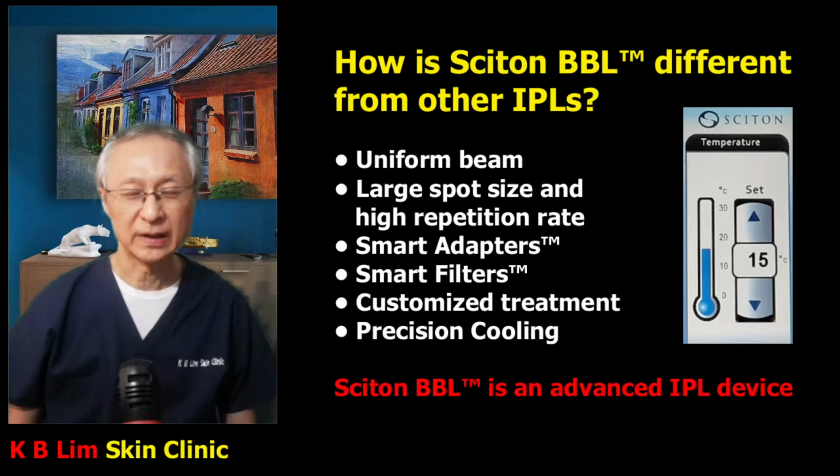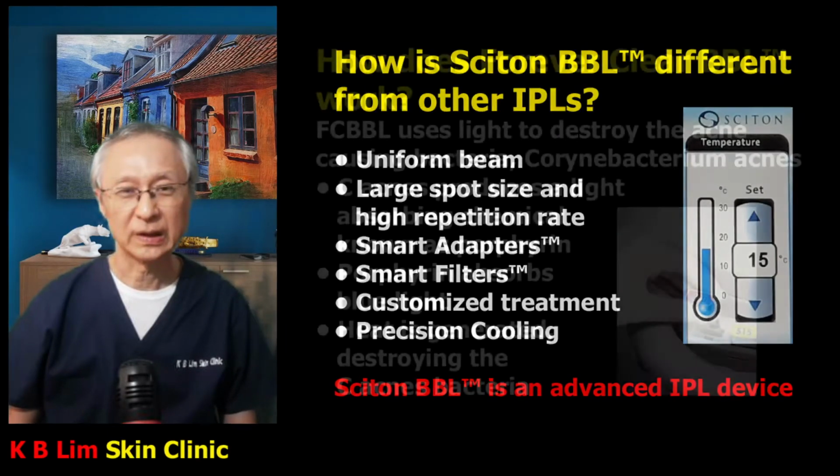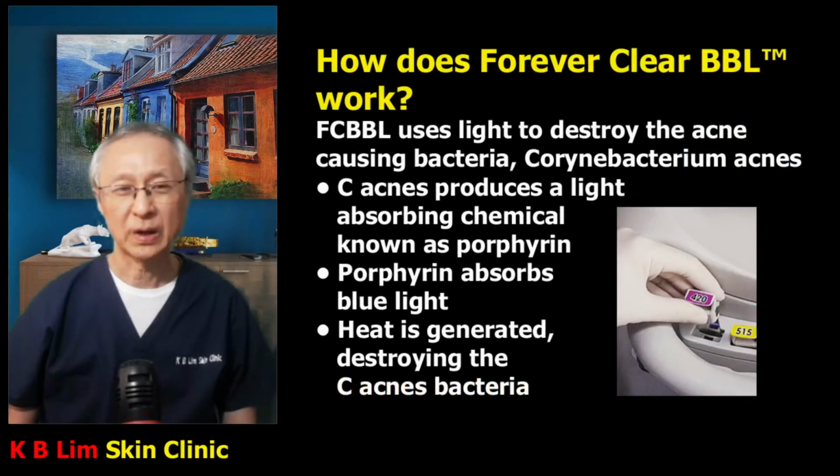Traditionally, acne is treated with antibiotics, keratolytic or peeling agents. So in this case, we're using light to treat acne, and that's quite unusual. Let's talk about how this Forever Clear BBL treatment works.